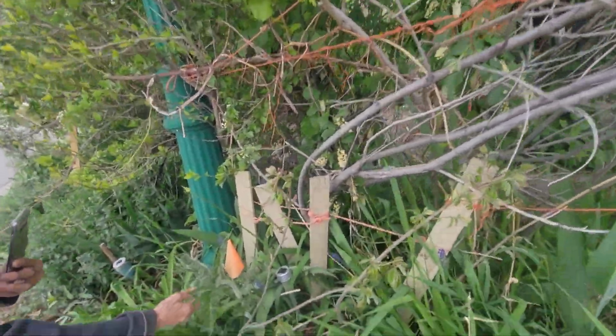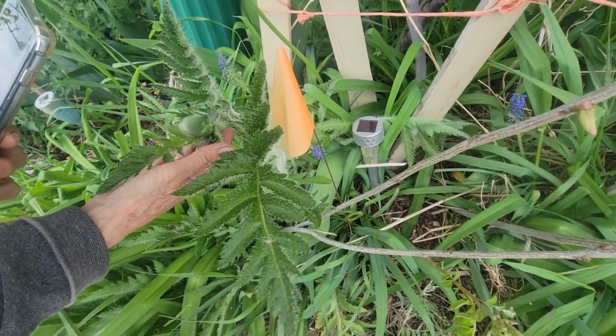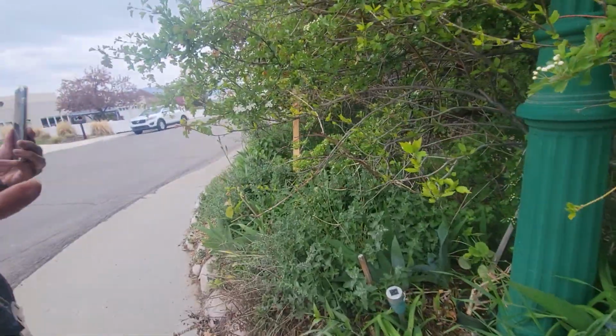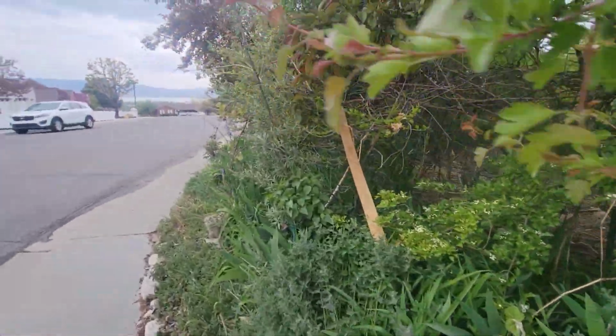And this is one of Grant's big Japanese peach poppies that I transplanted. It's a peach poppy. He had the most beautiful poppies, all different kinds, double poppies, every kind of poppy.